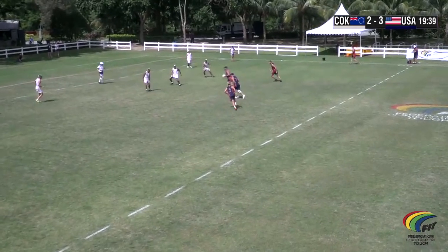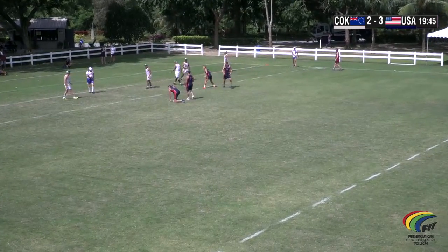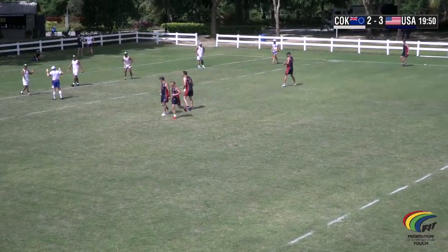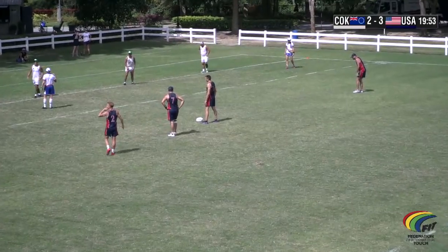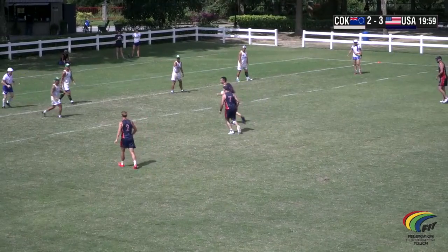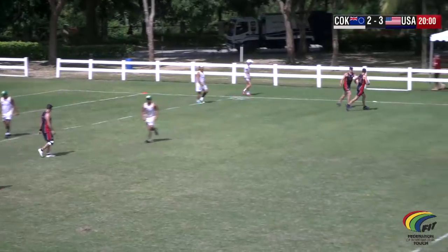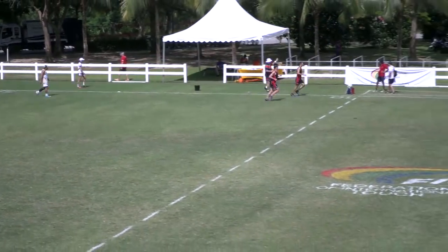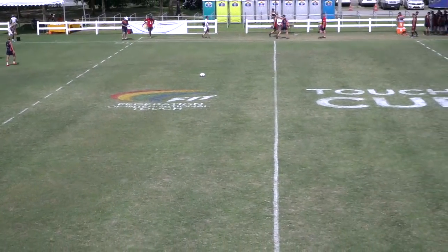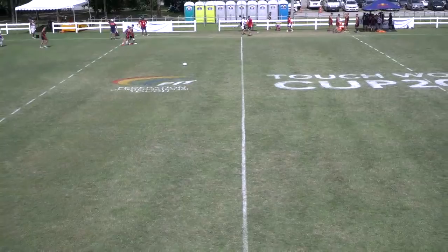So can they hit back here, get that two-touchdown lead back? This will help their cause. It's a penalty to the United States. Yeah, the referee's just having a chat to the players here. I think it's just the strong contact that is starting to become a little bit of an issue for the Cook Islands, and the United States can't capitalise right before the halftime hooter, and this is turning out to be a really good match here in the men's 35s. It's the USA who go into the halftime break leading 3-2 over the Cook Islands.